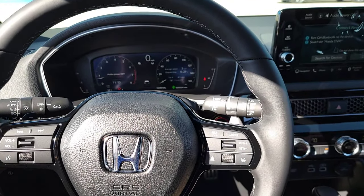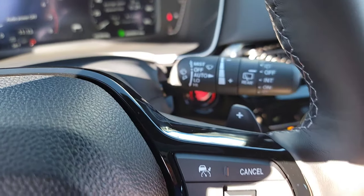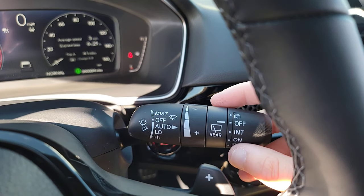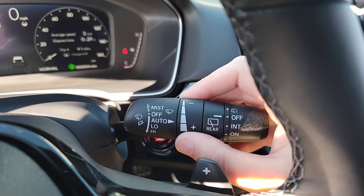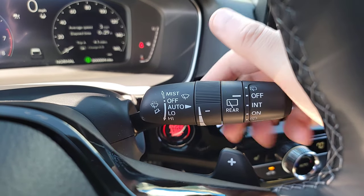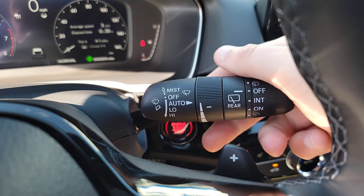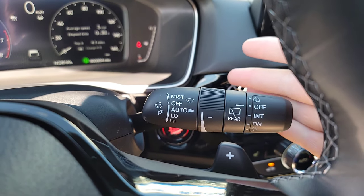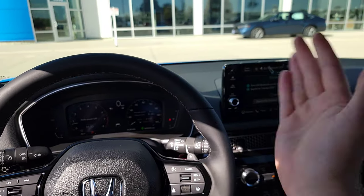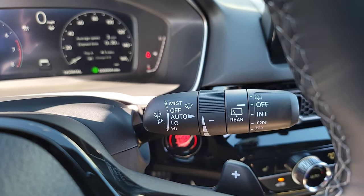Obviously, you guys see that, but I'm going to point out the obvious, okay? So now over here, we've got paddle shifters. Over here, we've got your wipers. They're going to be adjustable, intermittent wipers. It's going to be auto wipers as well. Right now they're off because I pop it up. If I put it down one, boop, now it's going to be auto-sensing wipers. So if it rains, they'll automatically come on accordingly. Okay, but I'm going to turn the auto-sensing off.